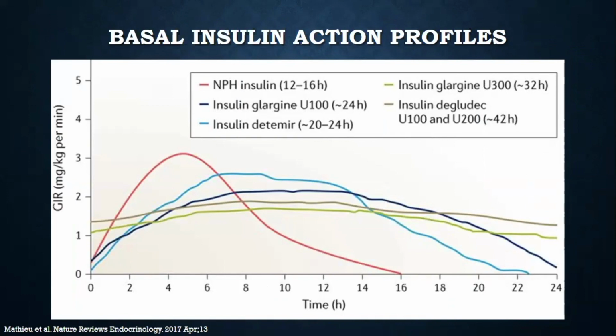We'll see here the basal insulin action profiles that provide continuous insulin coverage throughout the day, not related to food intake. And the goal here is to provide a non-peaking action for almost 24 hours. Some of the newer insulins, including Glargine U300 and insulin degludec, really have a very long half-life and provide steady insulin coverage for over 24 hours. So that's desirable for basal insulin coverage.